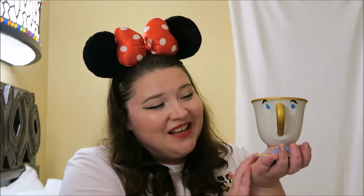The reason I said that was the last mug I'm going to be drinking out of is because I do have one more mug, but it is not for drinking purposes. This is going to be display at home, and it is the beautiful Chip. Now, if you're like me and you watch lots of Disney hauls, you will have seen this a million times. I feel like everyone has it, everyone's obsessed with it, but it's just adorable.